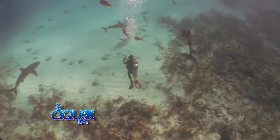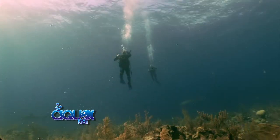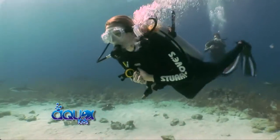When I first got into the water, I looked down and saw sharks completely covering the bottom. I knew in my head that I had to go down there with them, but I was really nervous, so I slowly and very carefully made my way to the bottom.